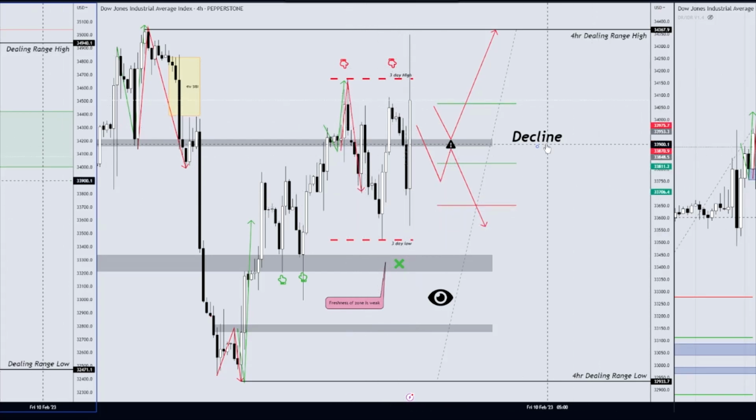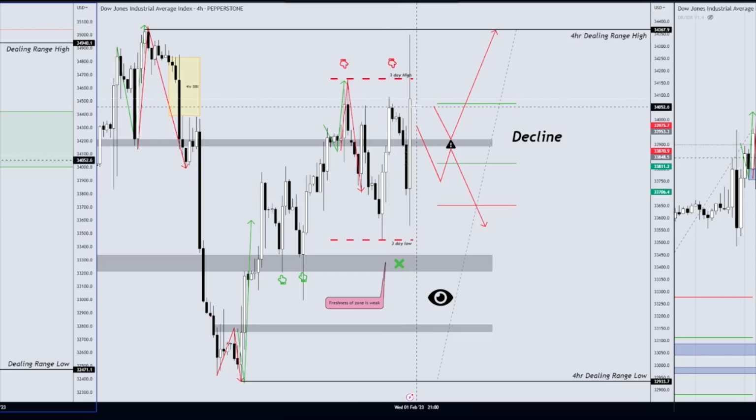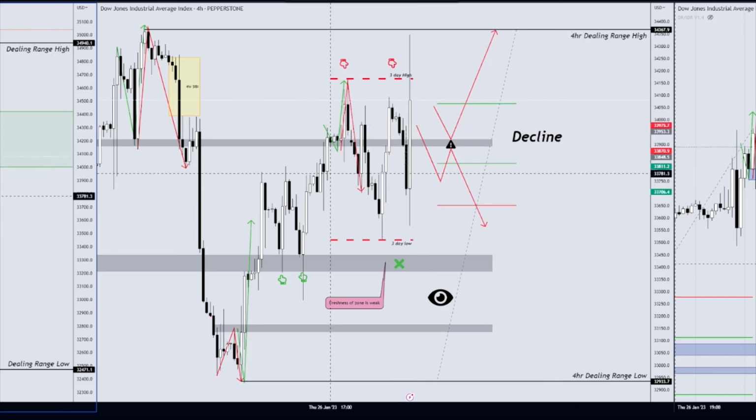So we could mark this as going into markup, but I think it's a little bit too early at the moment to say. Let the outcome of the news, the fallout, finish what it's doing. See, price is just all over the shop at the moment. I don't like what I'm seeing. It's very difficult to read.